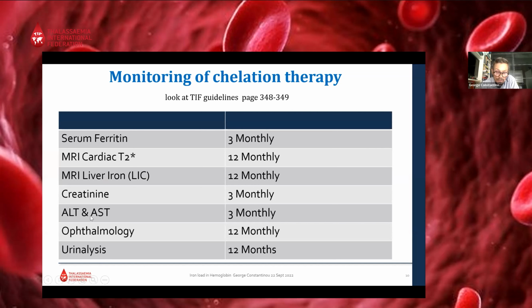is what happens to these parameters of the iron. These are the different monitoring of the chelation therapy. The serum ferritin is the one that everybody knows, is the easiest, simplest, but unfortunately is the weakest in accuracy of what is actually happening. Of course, then you've got the MRI T2 star, the MRI of the liver iron. Creatinine is also very, very important. And then that indicates what is going on with the pancreas, and the ALT, AST of the liver, and any urinalysis is important to look at continuously.